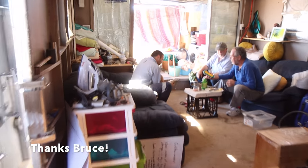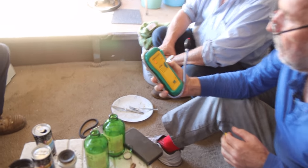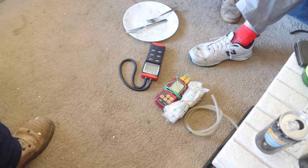Bruce also donated some amazing tools. So he has here a sniffer. This is basically to detect volatile gases in the boat, so awesome for checking if anything's leaking gas-wise. And also a gas pressure tester and an incredibly accurate thermometer.